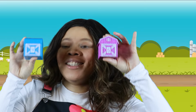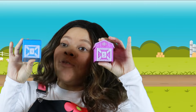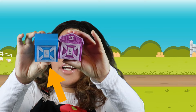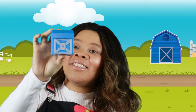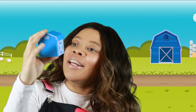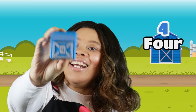I know that number 4 is next. Number 4 is next. Which of these barns is number 4? Which one? Yeah! Did you say the blue barn? The blue barn. If you look on the front, it has the number 4. Number 4 is the next barn. Let's go see what's inside.